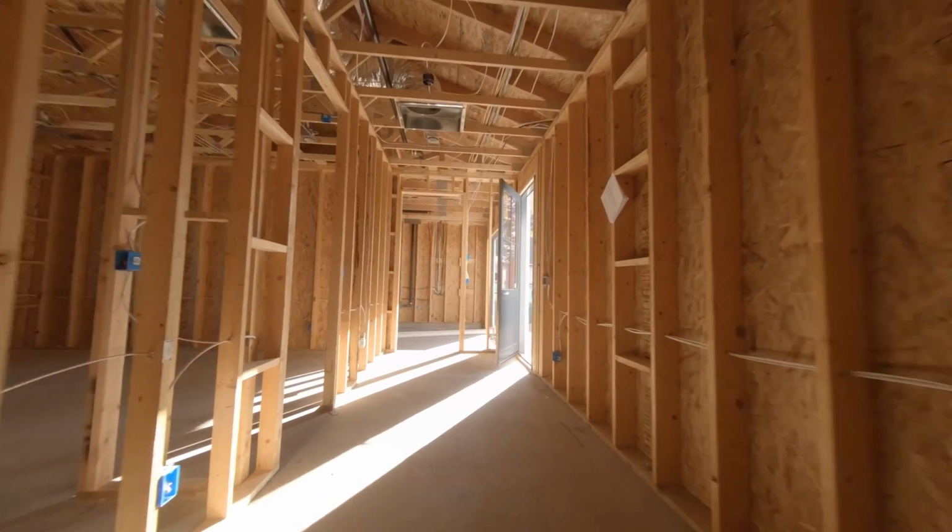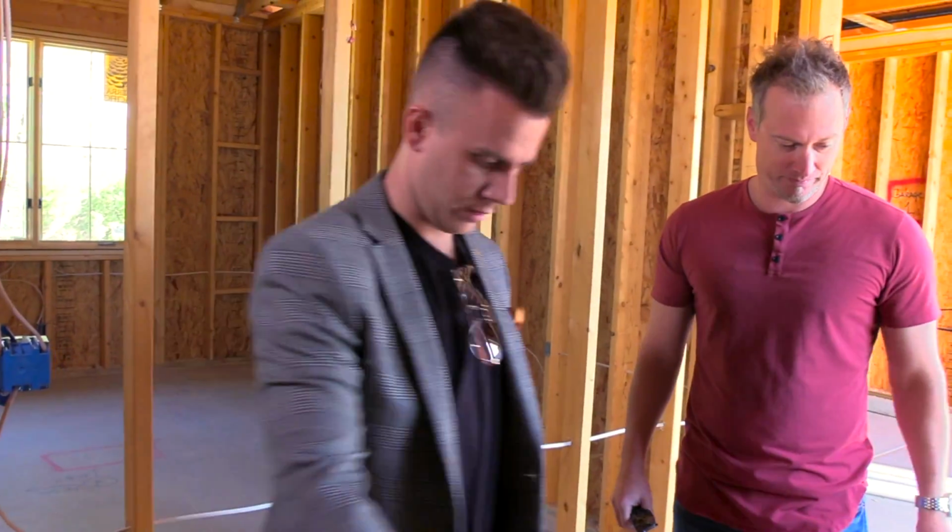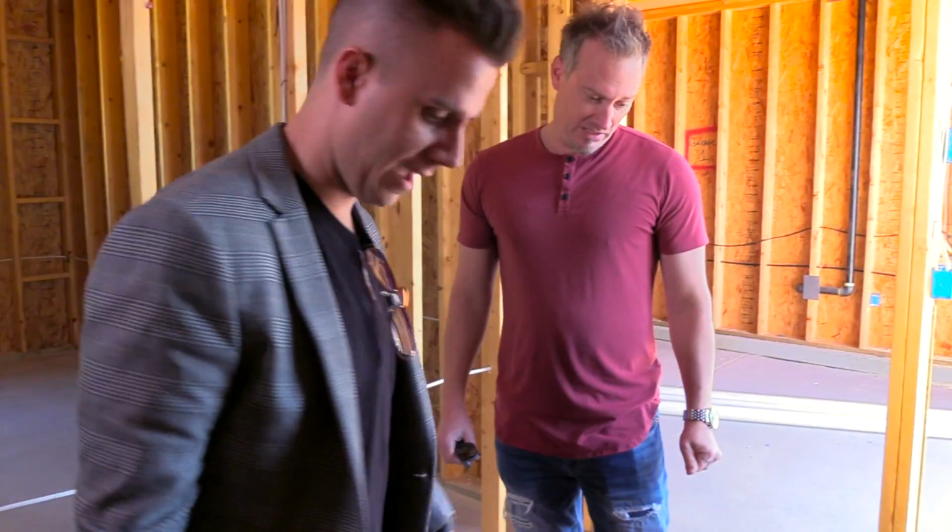You can see it's pretty large. It goes all the way down the wall. What is that right there? It's 3 feet wide, 3.5 feet, probably.